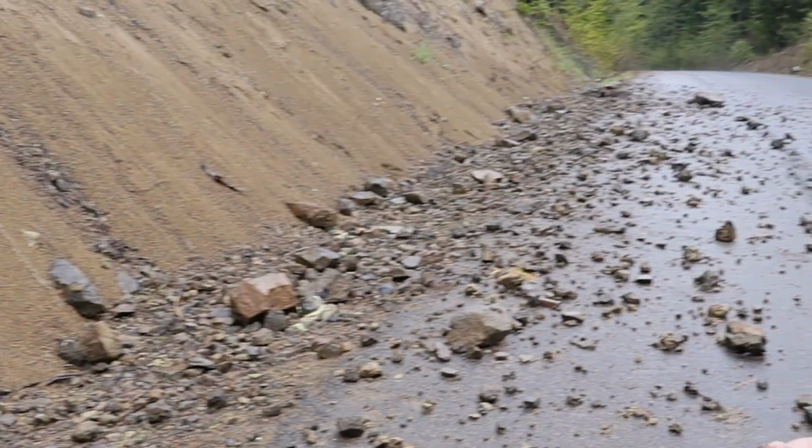Today, out in the wilderness, we're doing some rock hounding. So essentially what I'm doing right now is taking a look at a road cut, and that road cut has eroded with the winter weather and has brought a bunch of rocks down and allowed for basically easy pickings. So we're going to go ahead and look through some of that.